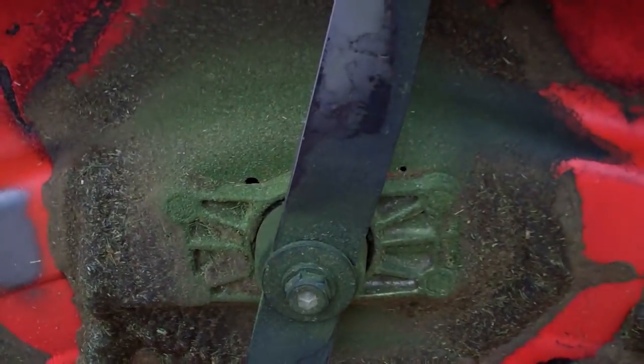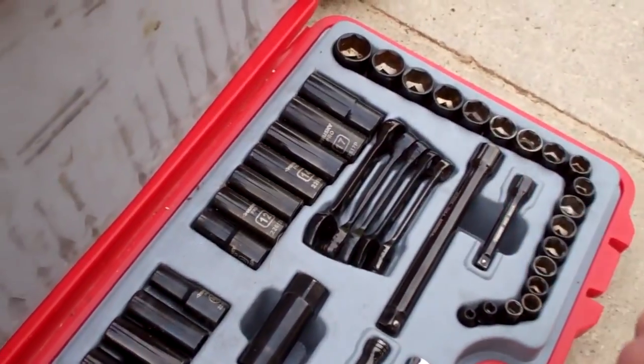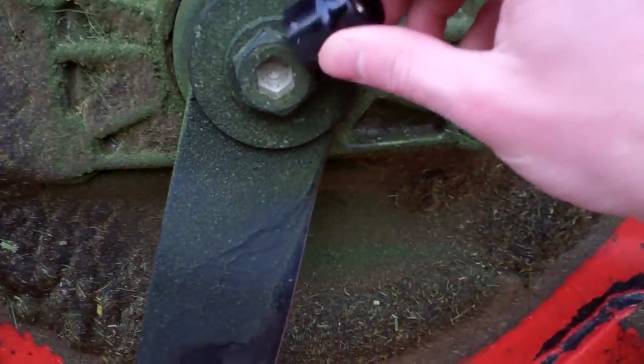Okay, well, just like many other things recently, I get halfway through a project and realize I don't have the right tool. I've been out tractored by my tractor. It's more manly than I am. My little set of Husky sockets here, the biggest one is a 13/16, and it is woefully inadequate.